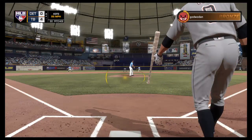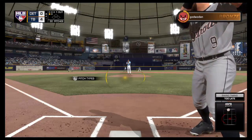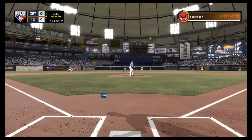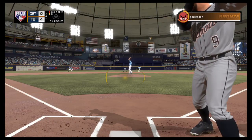Swung on and missed. It's 0-1. Man, I tell you what, I love how he's pitching right now. He has continued to pound that first pitch for strikes. When you do that, you set yourself up for great success. Outside for a ball, 1-1. Even at a ball and a strike.